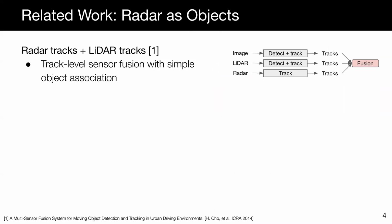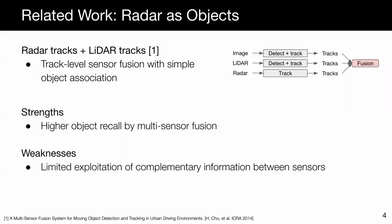Alternative approaches take radar as object detections and perform sensor fusion at the track level by performing simple object association. These approaches typically provide higher object recall by combining results from different sensors. However, the complementary information between sensors is not fully exploited, and therefore the state estimation is not accurate enough.